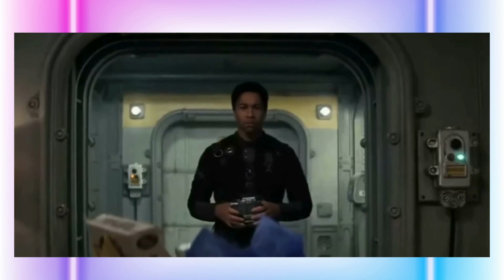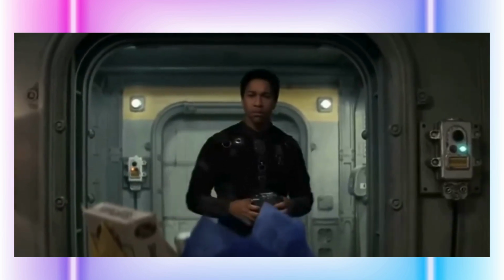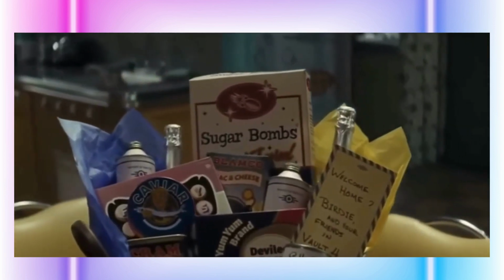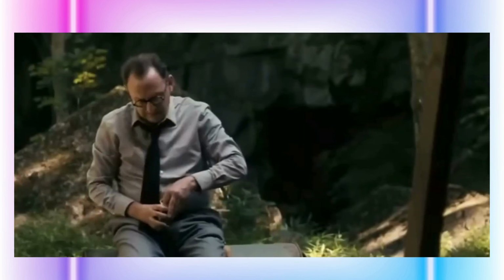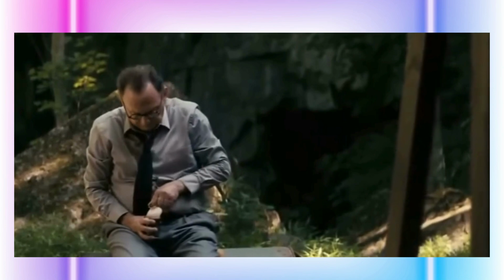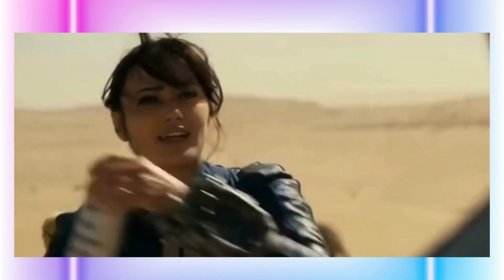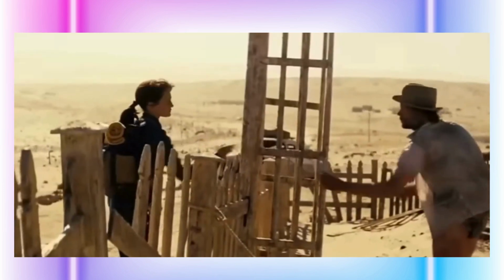There are a lot of Fallout food logos that make cameos throughout this series. We already talked about Nuka-Cola and Sugar Bombs. Here, though, Wilzig opens up a can of Cram. Our real-life version is Spam. Lucy drinks from a purified water bottle, the same exact design from the games.